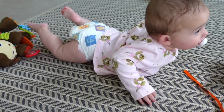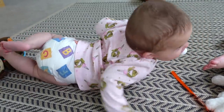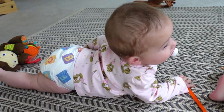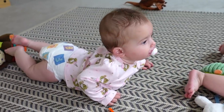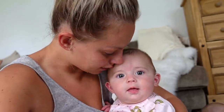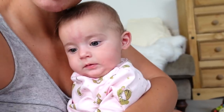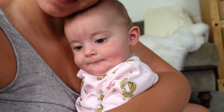Look at Rosabella. Go on, Rosabella, do your crawling. Nearly. You're nearly up, aren't you? Got the boys' dinosaurs because they were in here earlier. I always play with the girls around this time, just before you go to bed, because as soon as they go to bed, I do really miss them. Yeah, I do miss you when you go to bed, you and your sister. I've still got your brothers to keep me busy, haven't I?